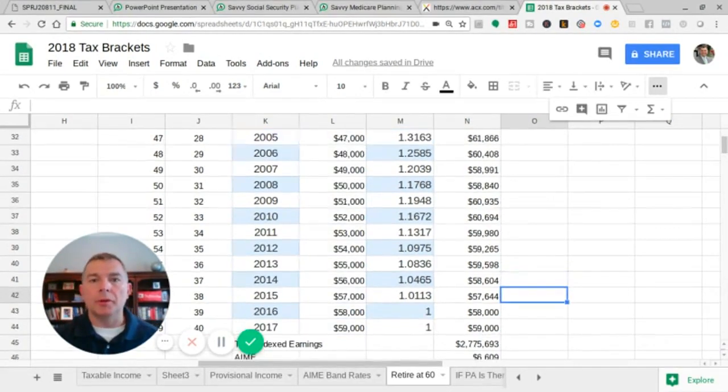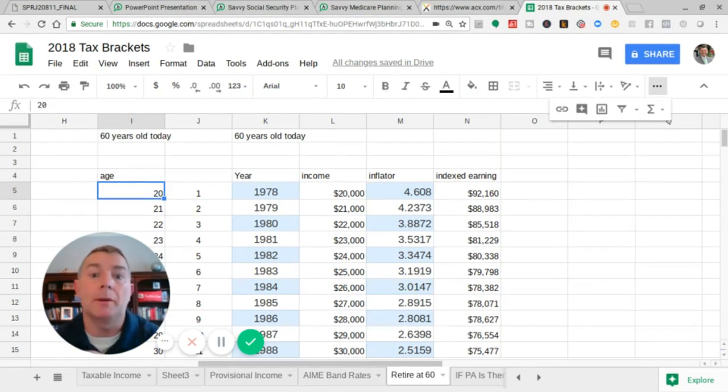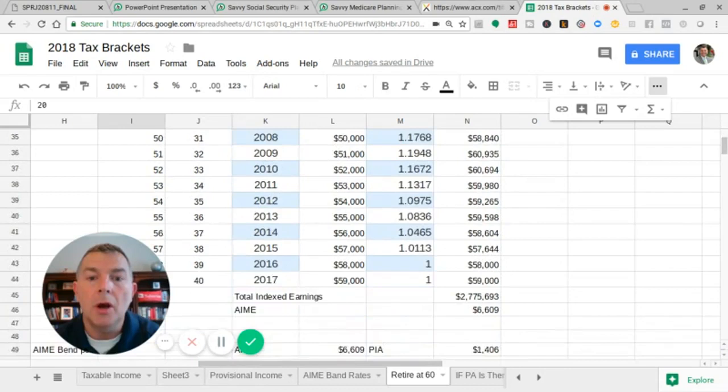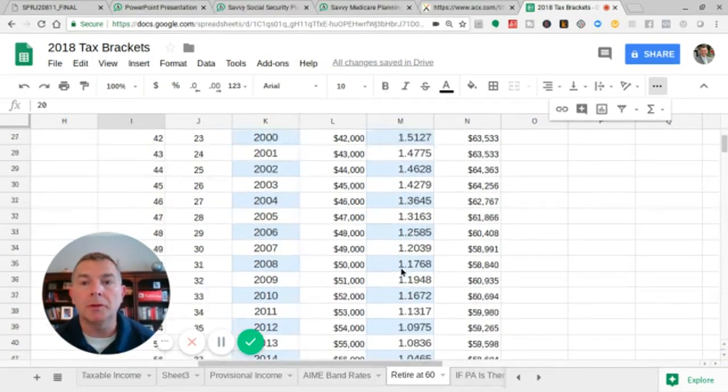Look at the difference. So this guy, if he's 60 years old today, that means 2018 minus 60, he was born in 1958. So when he was 20 years old, in his first year, right there, he started making $20,000 just digging ditches for the county. We'll just say he dug ditches for the county all the way up until 2018 when he retired. So now he's got 40 years, but we don't want 40 years. We only want the top 35.